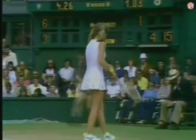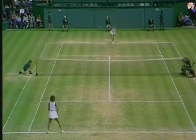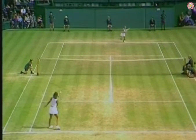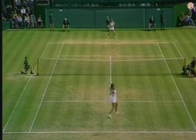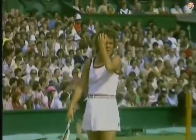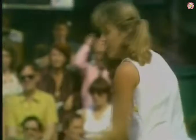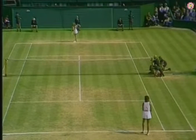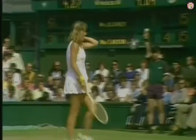Love. All. And Mrs. Corley is playing this game in almost a nonchalant manner. It may be that she's saving herself. She may not be trying absolutely all out to win this set. She's fallen out behind. 15-30. And that's the first double fault of the match.